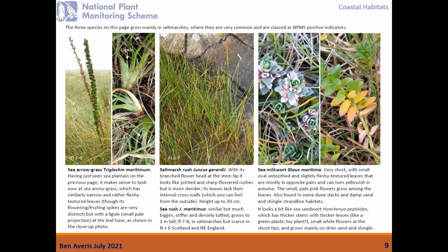And finally, the last two flowers on the right is sea milkwort. It's a beautiful little plant. I suppose the leaves are rather similar to milkwort leaves. They're mostly in opposite pairs. Most milkwort's leaves are not in opposite pairs, apart from the lower leaves of the heath milkwort. But they're a more fleshy texture here in the sea milkwort, because so many plants have that kind of texture growing in salt marshes. And the flowers are a little tiny pink, pale pink, quite subtle pink colour, very, very common in salt marshes.